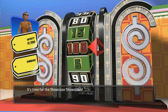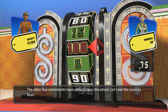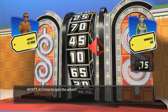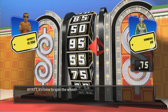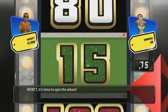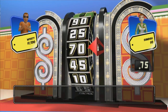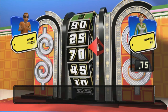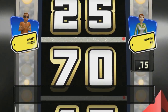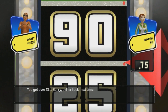It's time for the Showcase Showdown. The other two contestants have already spun the wheel. Now, let's see the score to beat. It's time to spin the wheel. $15. Take your second spin. You got over $1. Sorry, better luck next time.